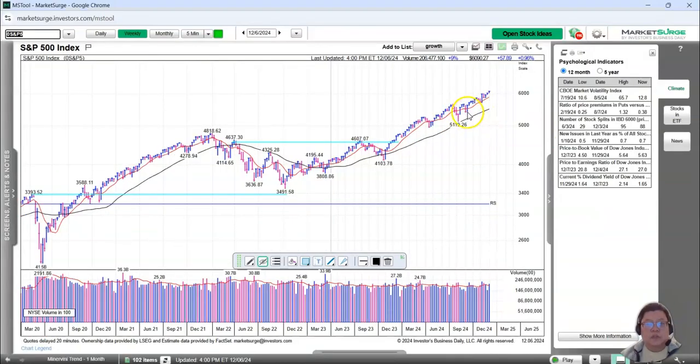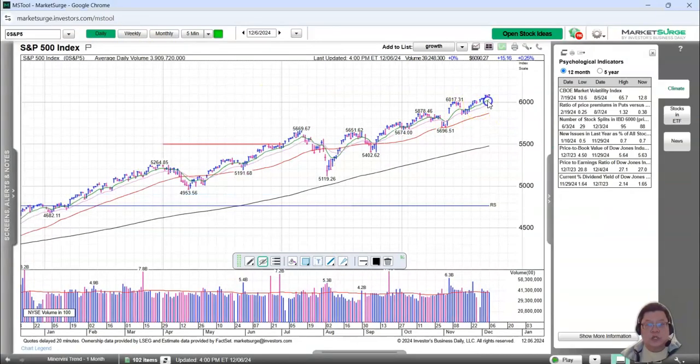The S&P is also making new highs here, with a very similar rally around the same number of weeks. On the daily chart, S&P also had a good week, making new highs. Now we are past 6,000, sitting at 6090.